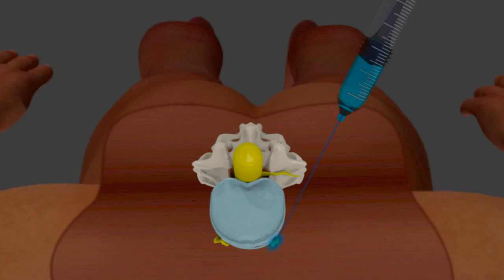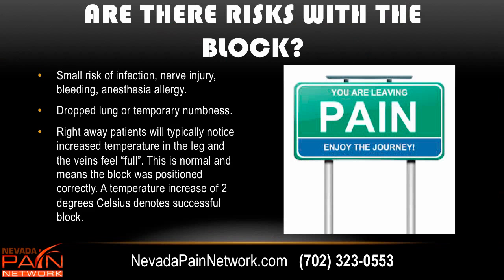Here's an example of what's happening here. You can see the needle coming in. This is the spine. This is the spinal cord. And then around the front here, this is where the lumbar sympathetic nerves are. So it could just be one side, or they could go ahead and do both, depending on the patient's condition.